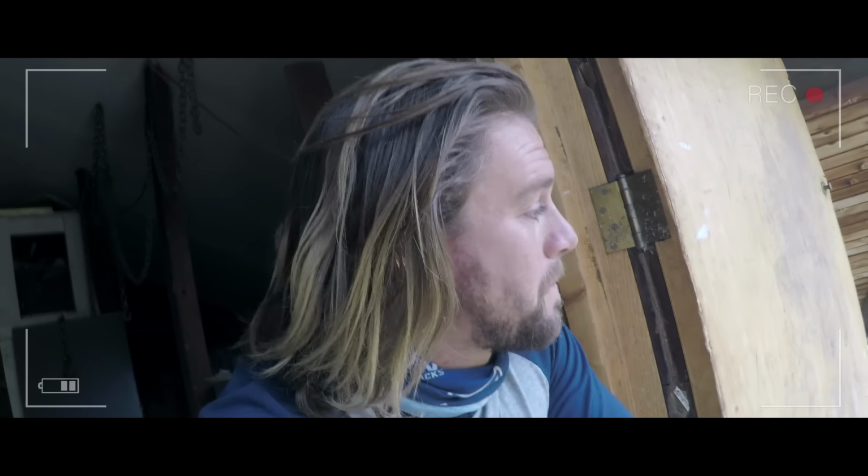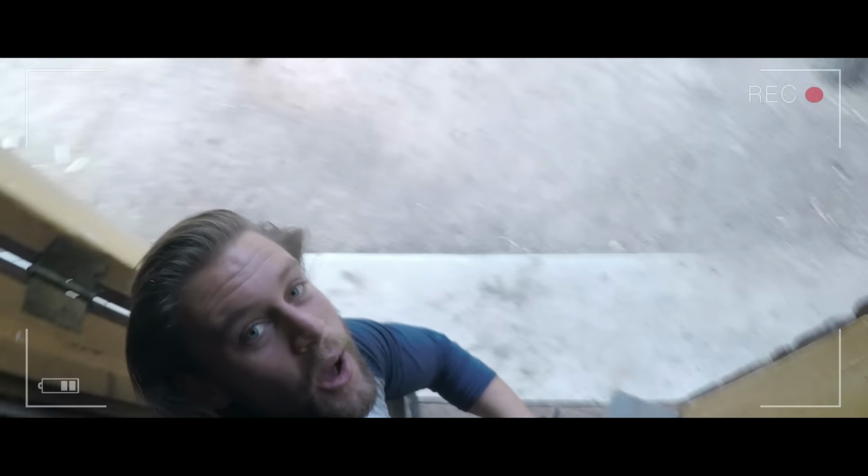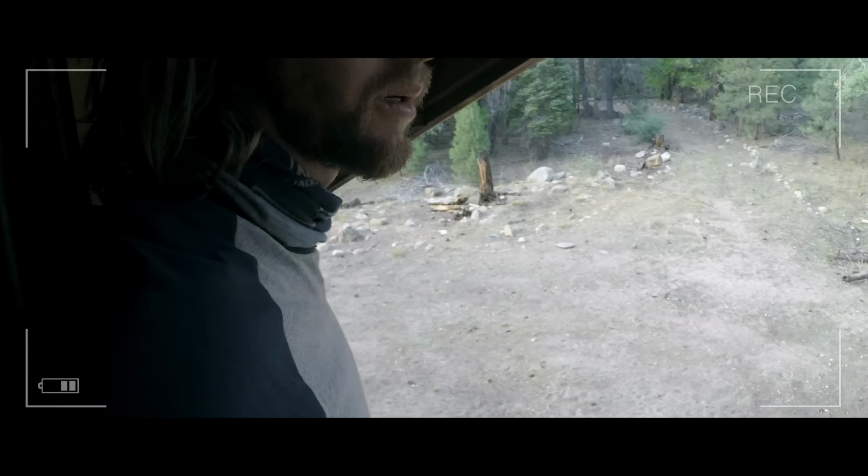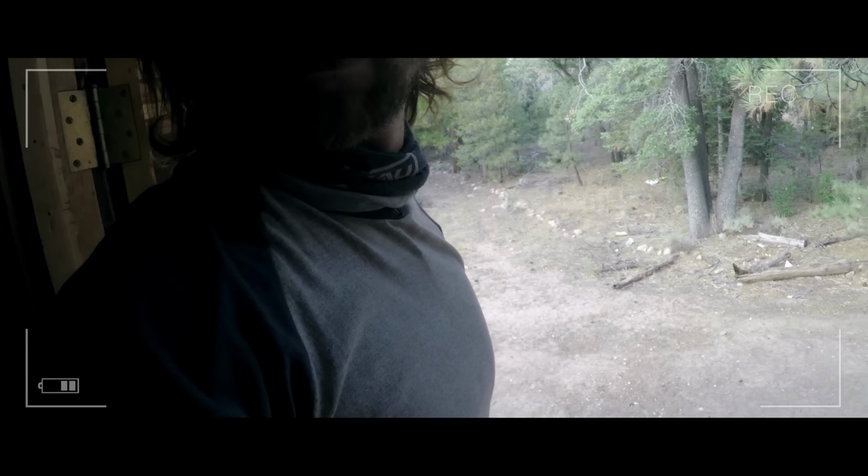Whoa. Just a door to nowhere. You don't see these every day. Back in the day, they used to use these to lift heavy stuff to the second floor. Nowadays, it just looks like an easy way to break your neck if you don't watch your step. That was fun. Let's see what else is in here.